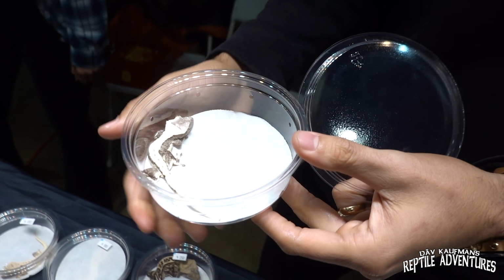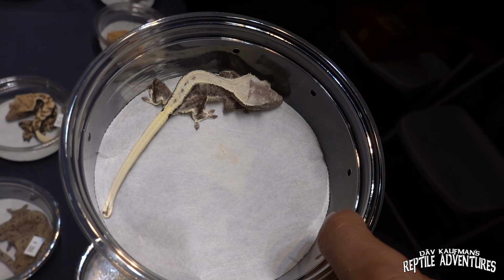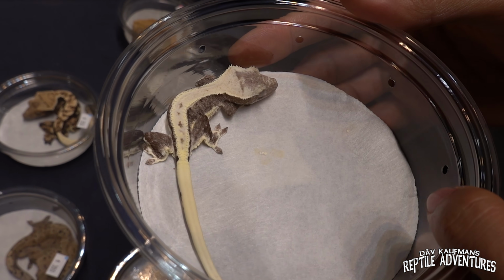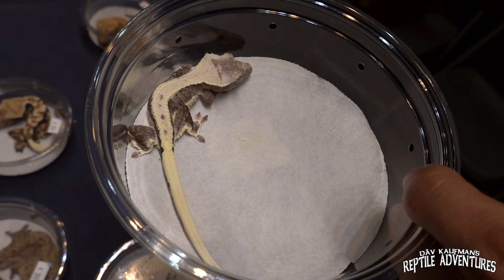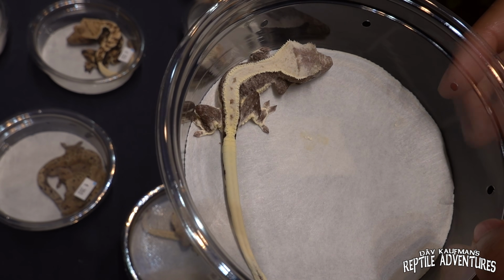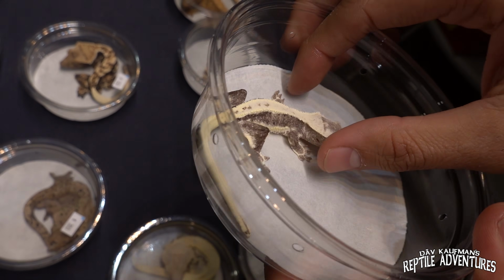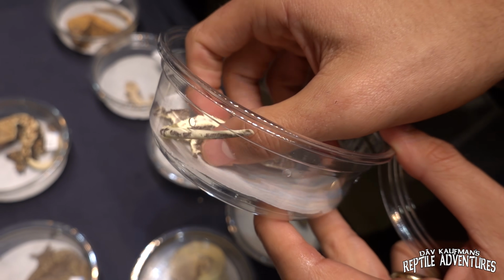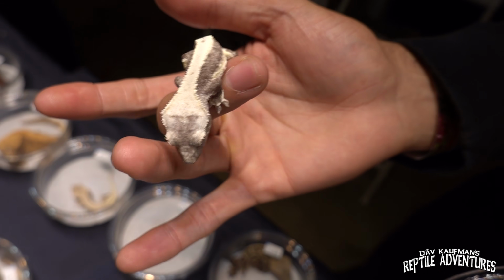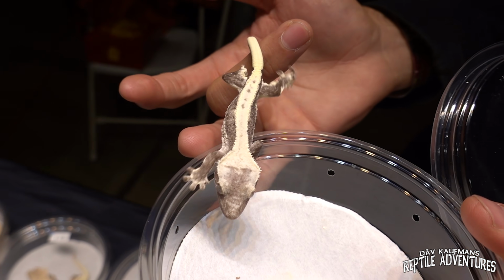All right, so what do we got here? This is an Asiatic lily white. Asiatic being a recessive mutation, the lily white, of course, incomplete dominant. This is an animal I've been trying to produce for many years. Finally, this past year, I produced a couple, and I actually have one here at the show. It's one of my favorites. It's just a stunning animal, especially when they fire up. It's just black and white, and look at that. That is amazing. That is my favorite crested gecko morph right there.